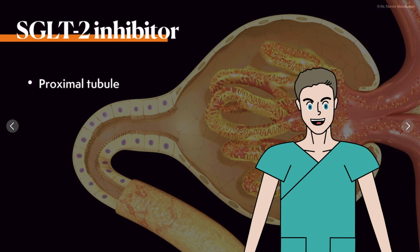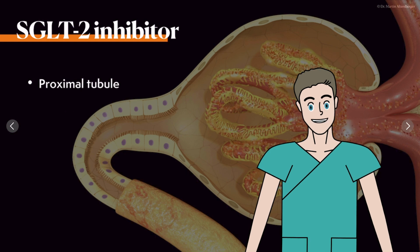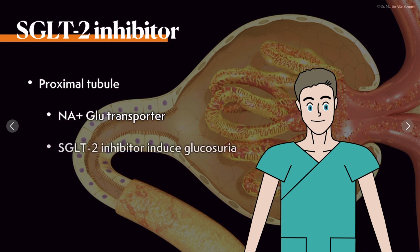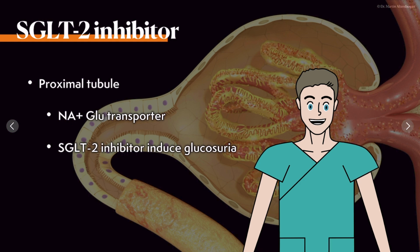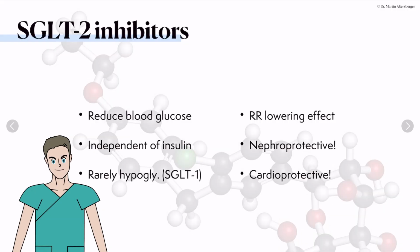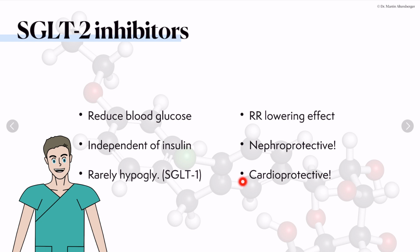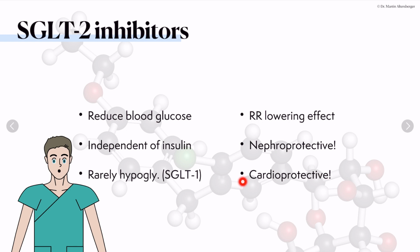But we have treatment. We have SGLT2 inhibitors. They act in the proximal tubulus of the kidney. They are a sodium glucose co-transporter, and the blocking of the SGLT2 induces glucosuria, so tinkling sugar. And what do they do? They reduce blood glucose. They also have a lowering effect on the blood pressure. They work independent of insulin, and you rarely have hypoglycemias because you still have SGLT1, which also resorbs glucose.